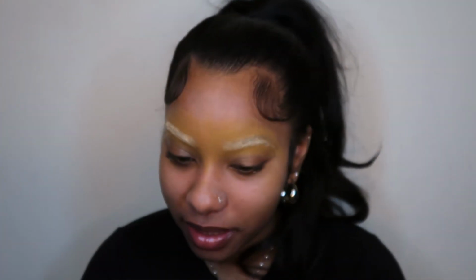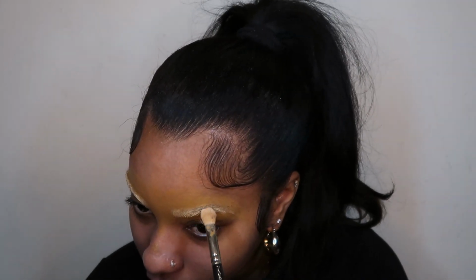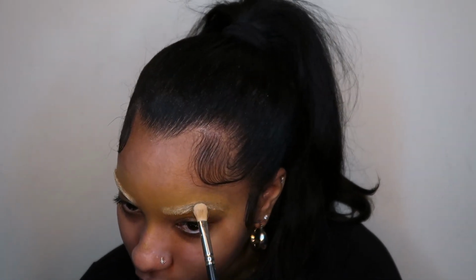Okay, I'm not gonna lie, I am loving this. This one is honestly perfect. This one needs some work, but giving ash blonde brows, my eyebrows basically look really good. I'm not gonna lie, they came out pretty damn good, better than I thought they would.